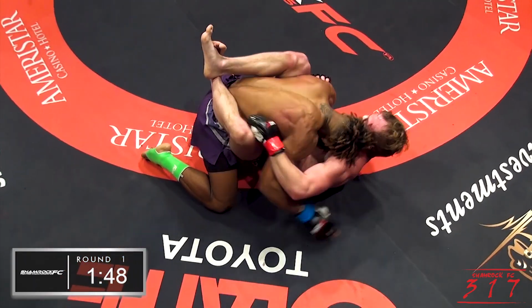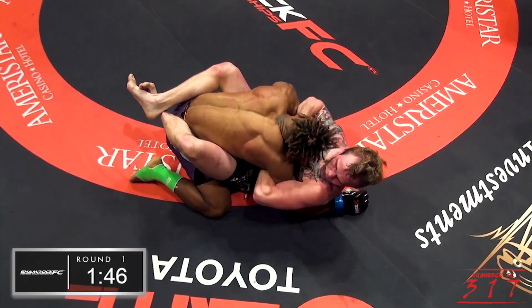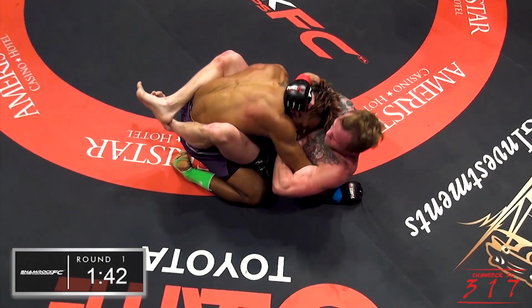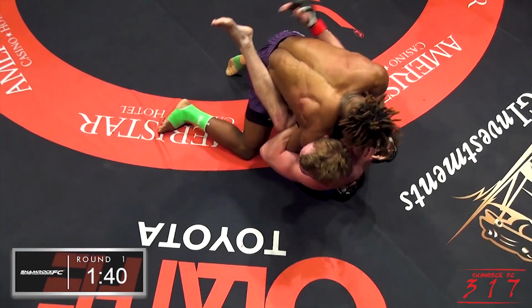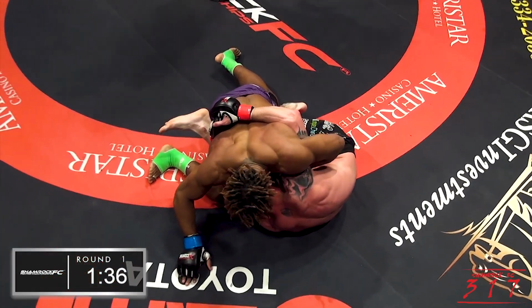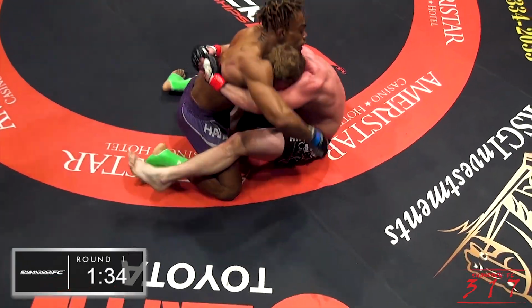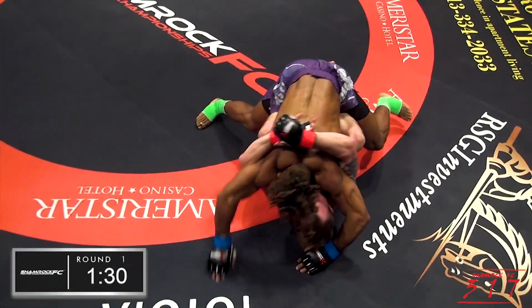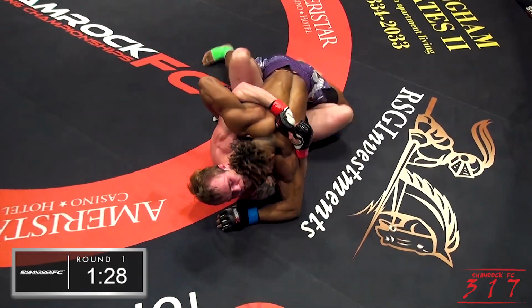Romious having nothing to do with it. Oh, nice left elbow over the top. Those elbows can be devastating. Absolutely. Those are fight enders. I mean, whether it's a cut or it's a hard shot. Down to 1:20 here in this first round of the 3-round co-main event of the evening.